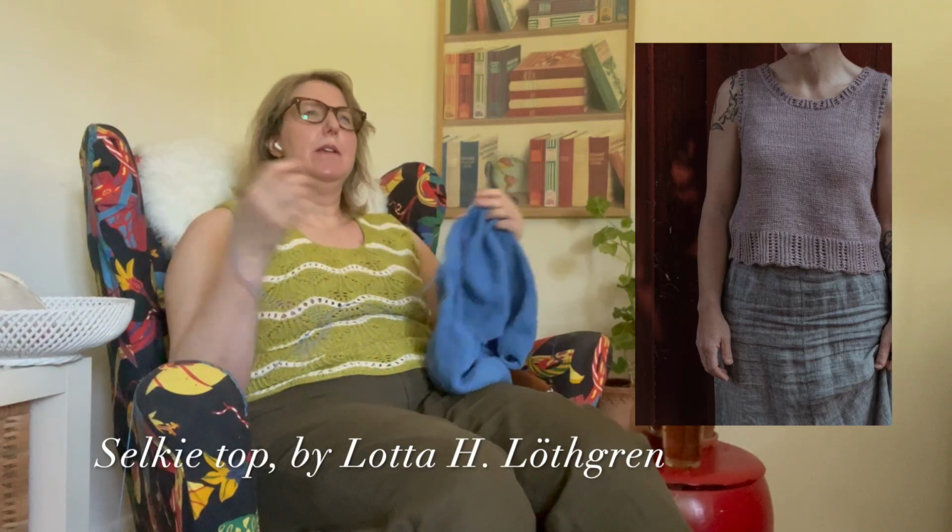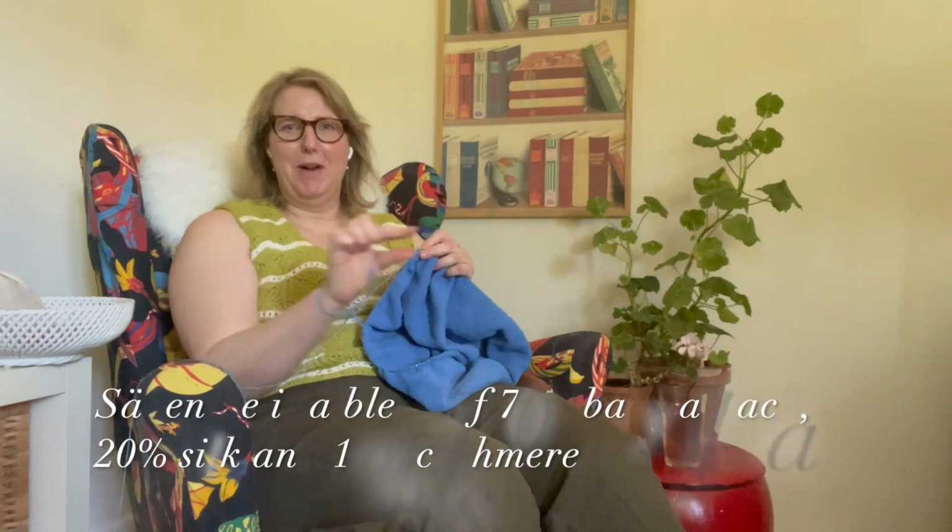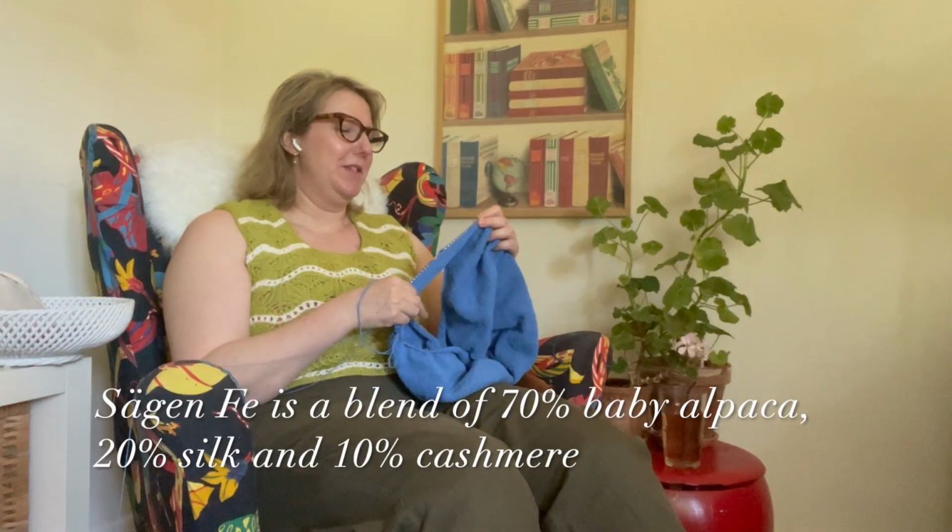Lotta had published another Selkie pattern. I think it's a Selkie sweater, which has short sleeves, I believe. The pattern calls for a DK weight yarn that's available through her shop called Sag and Fay. And it's a wool blend yarn. It looks very luxurious. I will put on the bottom of the screen the details of the composition.